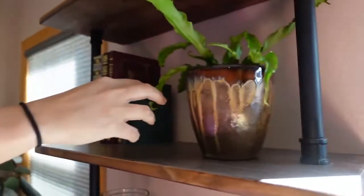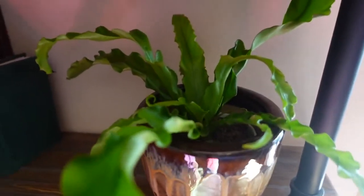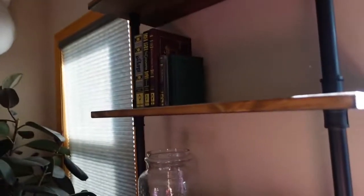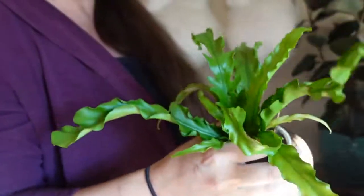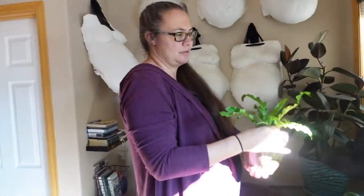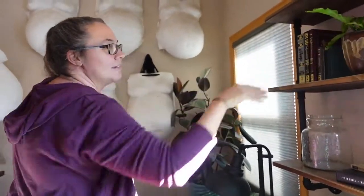So this guy up here is a fern, a bird's nest fern. He is my first fern, and they don't require a lot of light, so I'm able to put him up here. I do need to put some rocks. If you get a plant and the pot is too deep, you can put some rocks in so they sit higher, like little pebbles from the store. So right now he sits a little too low. But I love him.